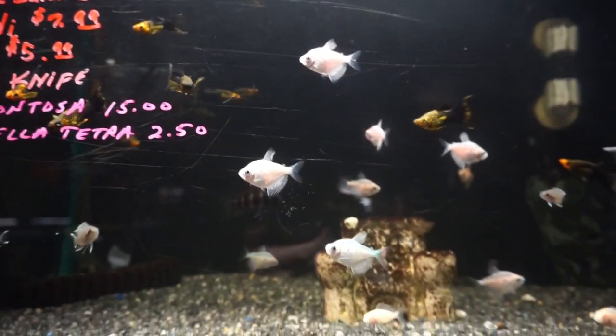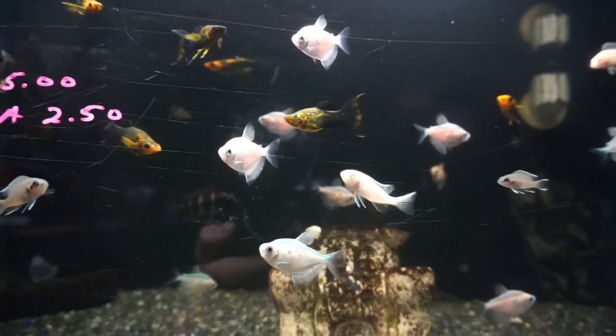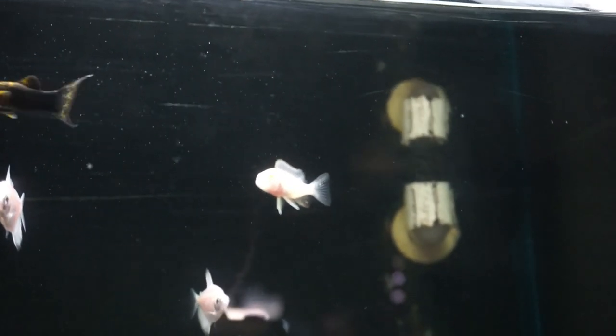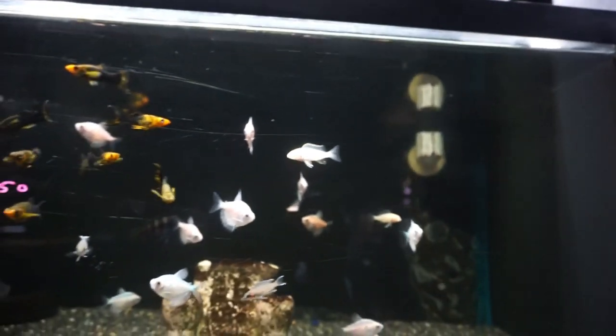These are actually fruit tetras. They're not white skirt tetras. They have a little bit of color in them. There's some little baby albino peacocks. Those guys need to get a little more size on them. There's some gold dust mollies.